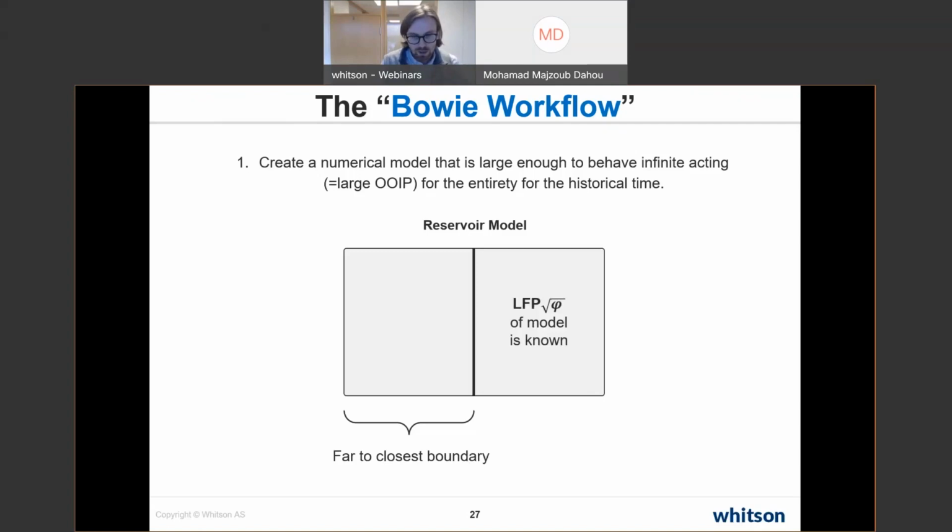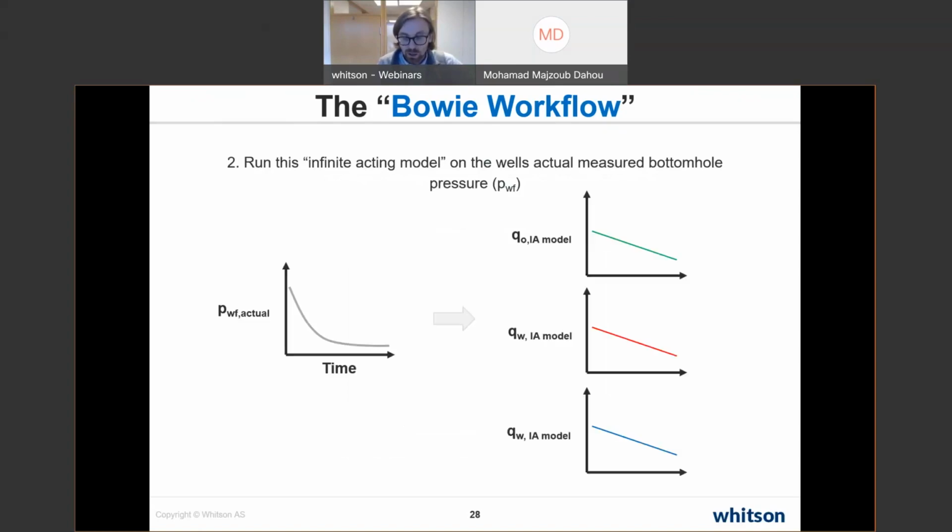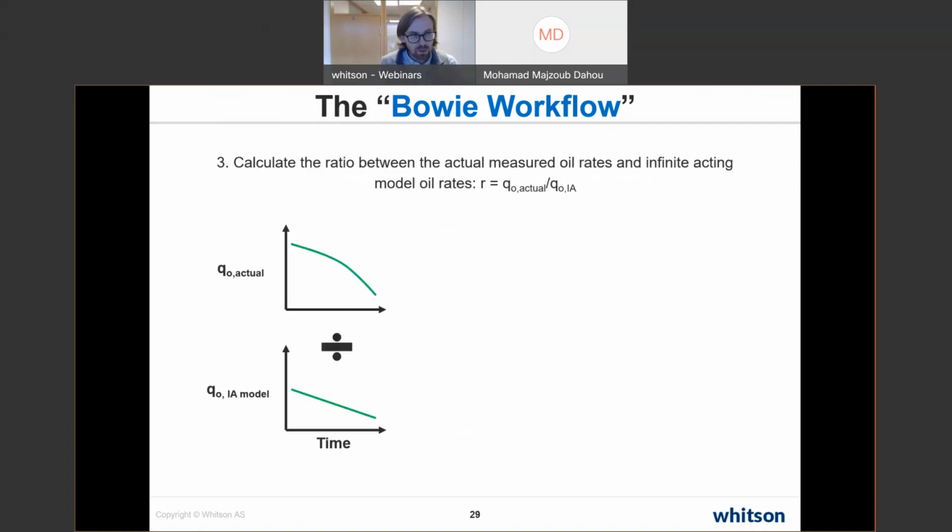So you know the permeability of this model, you know the porosity of this model, the height, the XF, etc. So that's a known parameter for you because you made the model. And then you run this infinite acting model on the well's actual measured bottom hole pressure versus time. Okay, so then you get a set of model rates that are, call it quote unquote, infinite acting model rates. Step 3 is very simple. You take the actual rates measured in the field divided by these infinite acting model rates. You get a ratio over time.